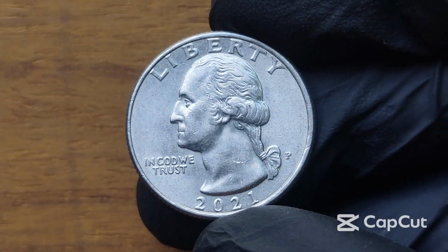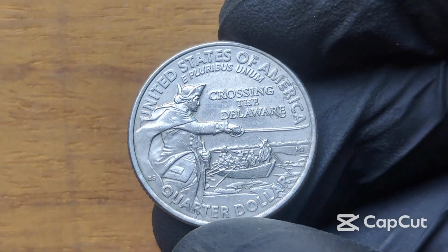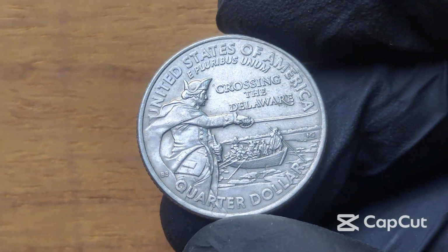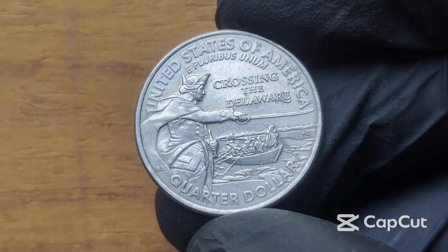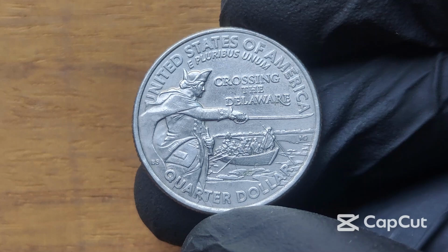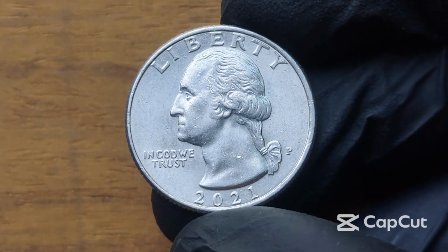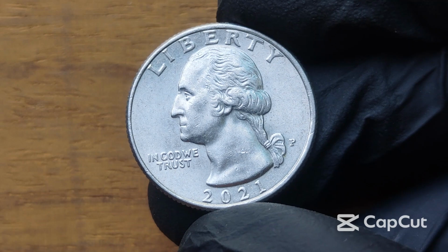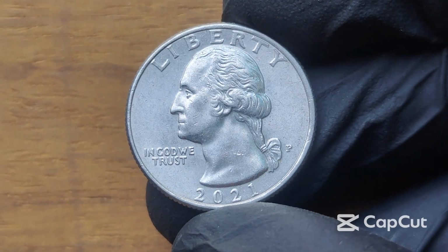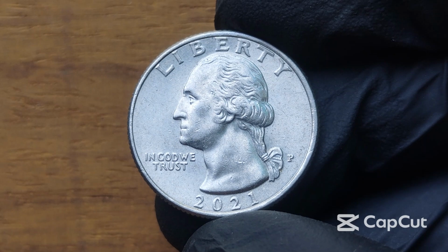So how can you tell if your 2021 P quarter is worth a fortune? Look for the P mint mark under "In God We Trust." Check the Crossing the Delaware side for any doubling, distortion, or unusual marks. You might need at least a 10x loupe to spot minor errors. Minting anomalies sometimes affect the rim or reeding. If anything looks off, don't spend it. Here's what to do next. Contact PCGS or NGC.